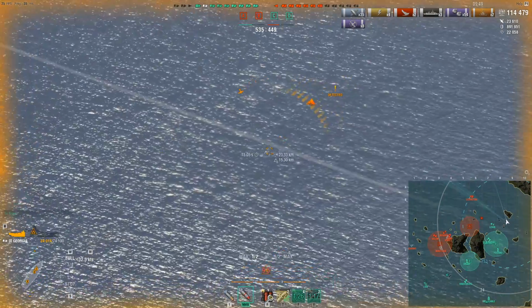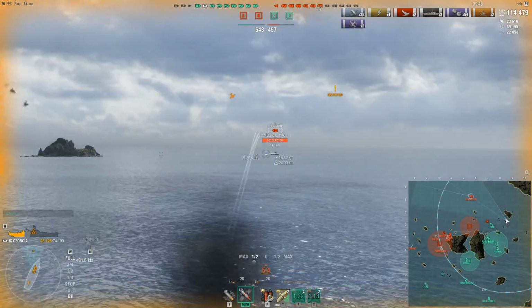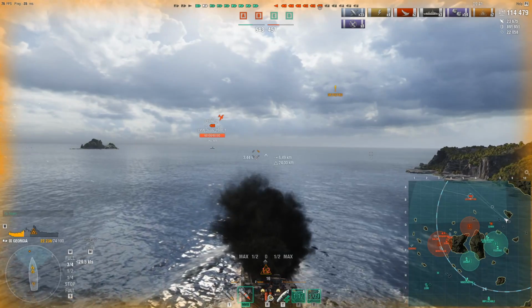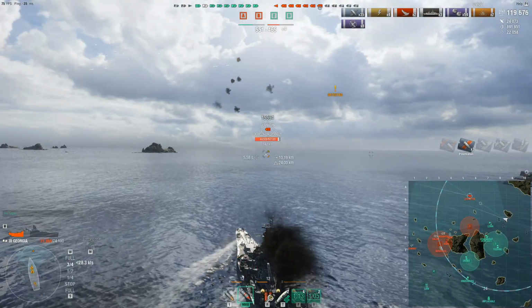And that is exactly what I saw. I saw an opening, a chance to go in there and brawl and bully, and as soon as I took it, it's very hard to stop me. With the fast reloading heal, with the speed, with the secondaries, with everything. The only way to stop you is to kill you.